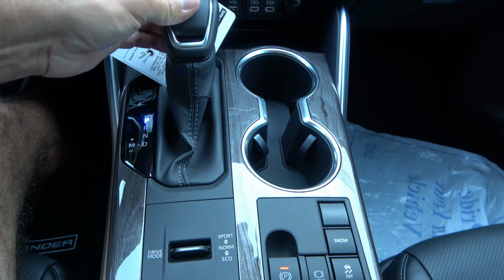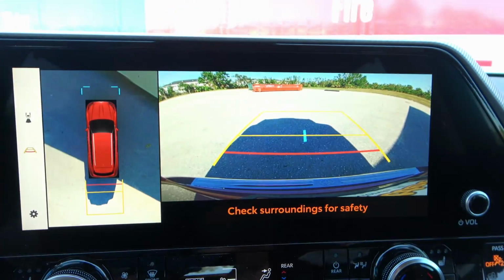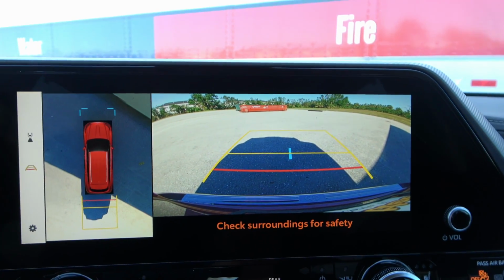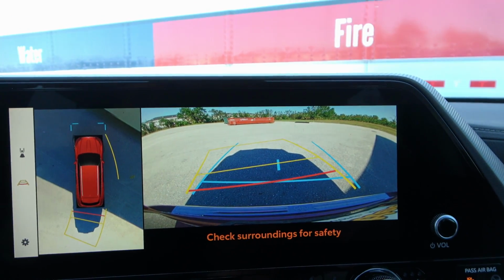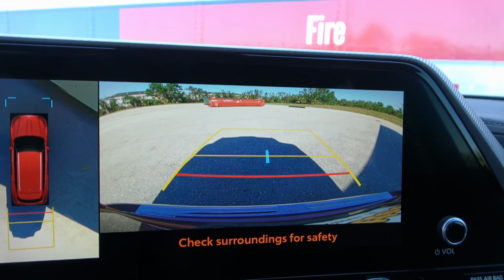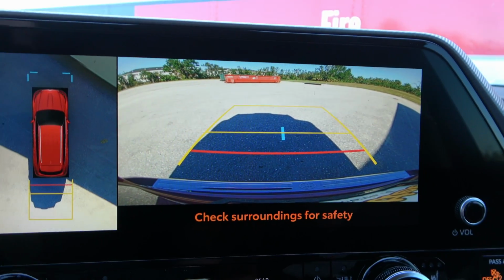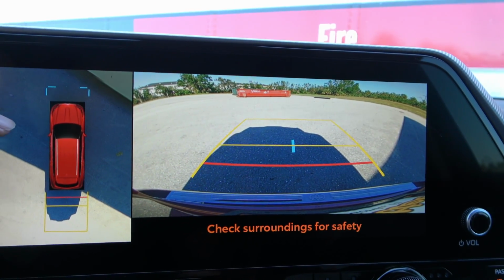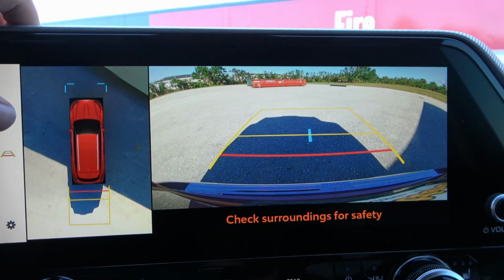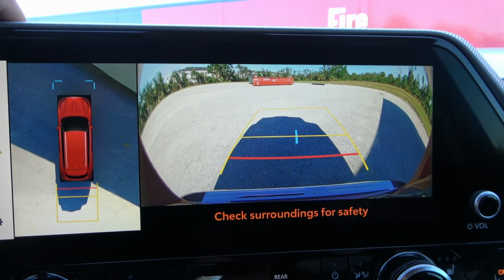Let's see how the rear view camera looks on this vehicle. Go up here. So now you have the body color of the vehicle that you're sitting in, and I like that it does have the trajectory lines, especially from the top down, as well as the regular trajectory lines towards the back. So no complaints about the rear view camera. Actually, it is pretty good quality. Takes up the entire screen, so really nice job, Toyota. And then you have another, more narrow angle if you prefer that.